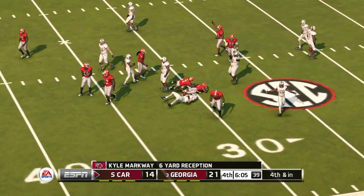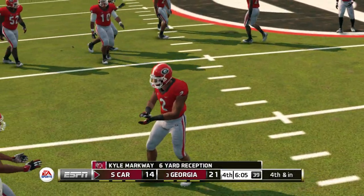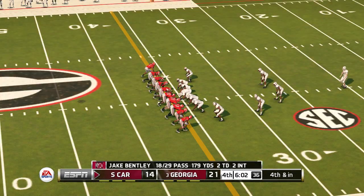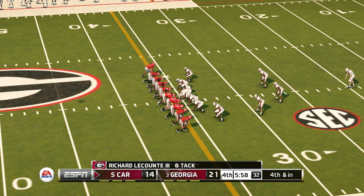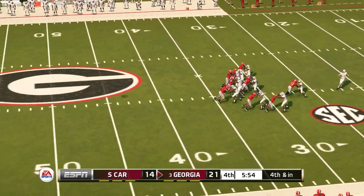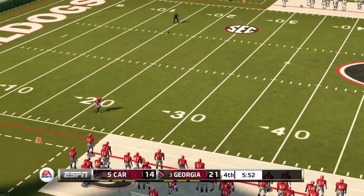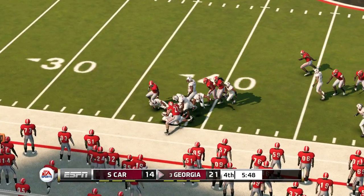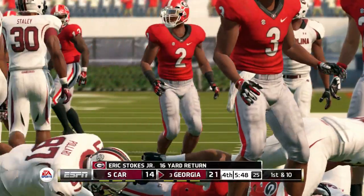He's hit and taken down. Gets it out quickly. The defense has everybody on the line. I think they're going to come after this one. Got the corner. He's to the 40. He makes it out to maybe the 39-yard line.